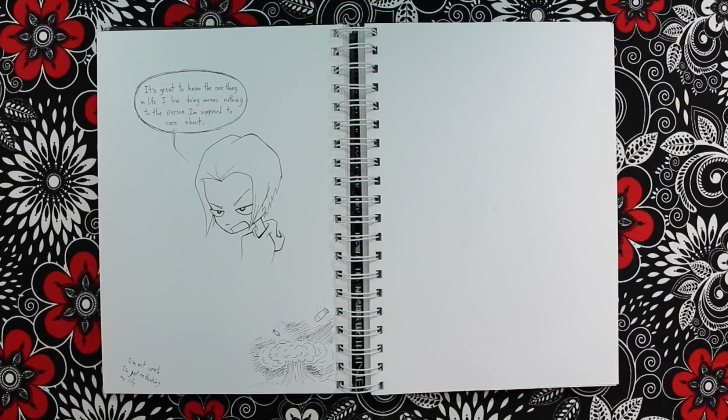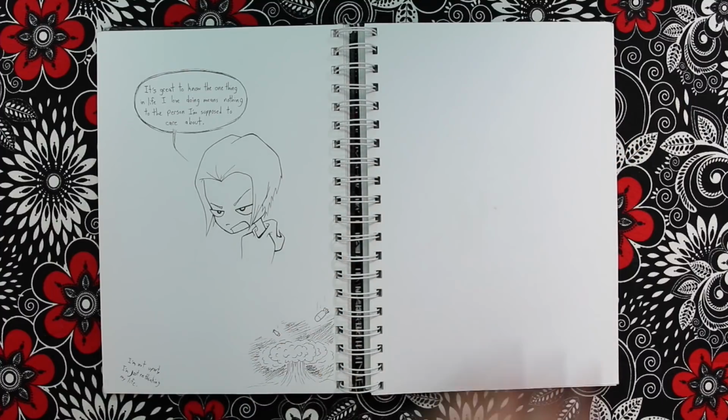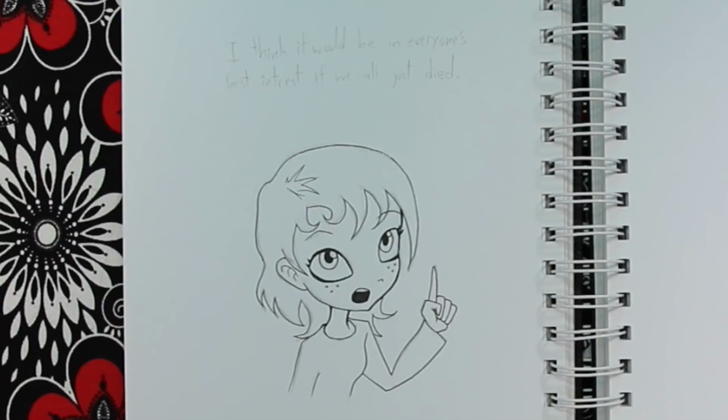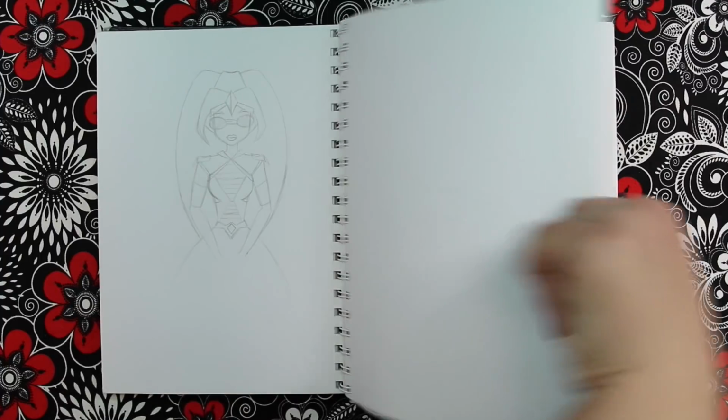So I actually drew this picture after trying to show one of my really close friends this book, and then he just kept making fun of all of my drawings. And it just made me feel really terrible. But it's fine. We're not friends anymore. I think it would be in everyone's best interest if we all just died. Well, if that isn't dark. Sometimes my drawings reflect my inner nihilism.